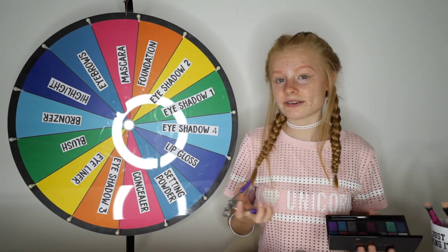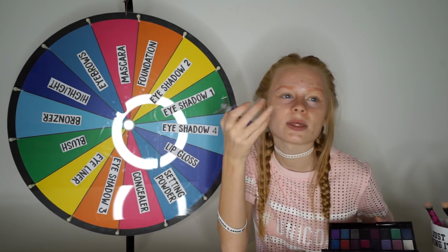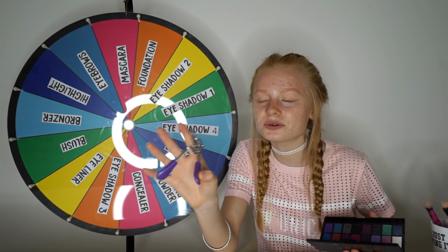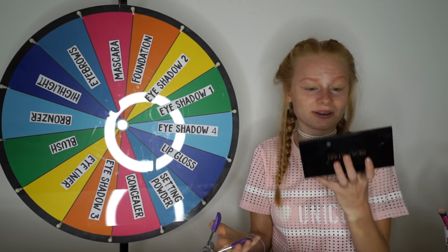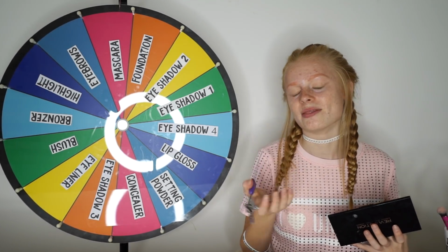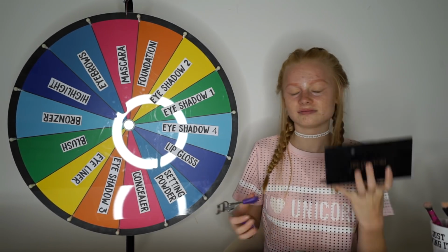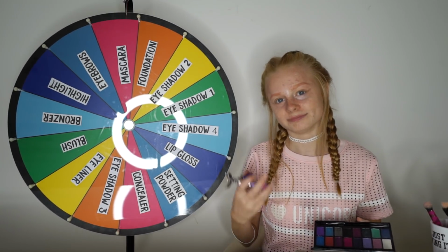Hopefully this might actually, because I feel like sometimes looks can look a bit weird and then you put mascara on and then it just fixes it all. This look, I doubt it though, to be honest, because usually it's when you put quite a lot of dramatic eyeshadow on and then you put mascara and then it makes it look better. This is just, yeah.